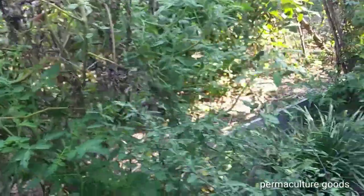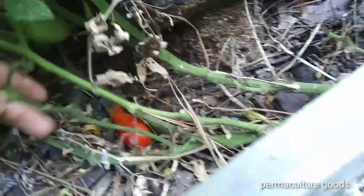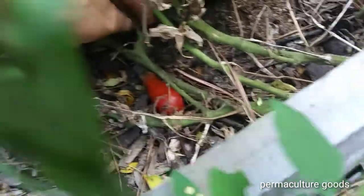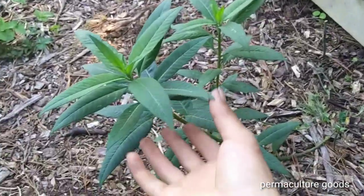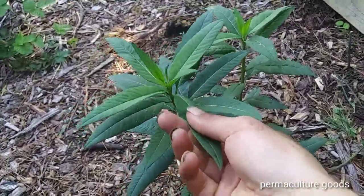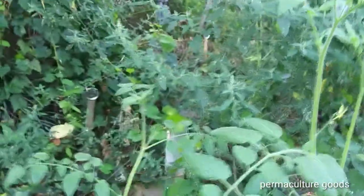Some more tomatoes. Even down here. I can't keep up with the harvest, guys, to be honest. This one's a little bit eaten. That other one looks a little bit rotten. This is butterfly weed. And the butterflies just love it. I've pulled so many out of here and there's still a bunch. I'll show you one that's actually blooming.